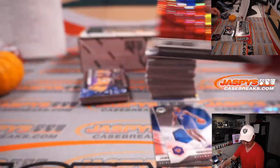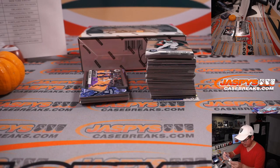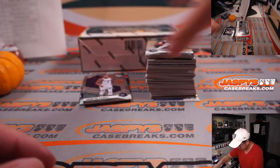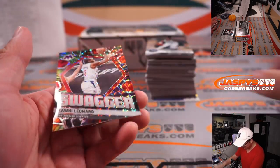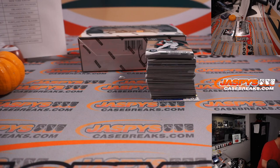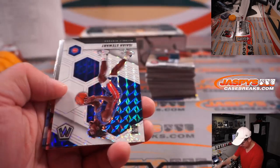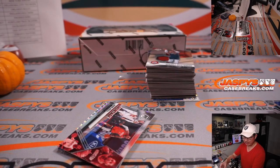Josh Green, red, Dallas. Rookie red, the Emmanuel Quickley NBA debut. And another James Wiseman. I see another stained glass coming up. Tim Hardaway silver, Gordon Hayward, blue chips Anthony Edwards, and a swagger insert. And a white parallel, 24 out of 25. Detroit. Robert.